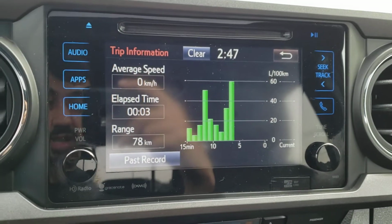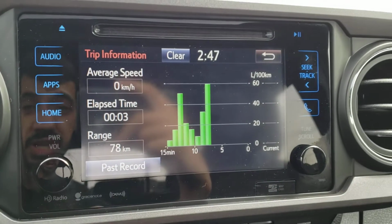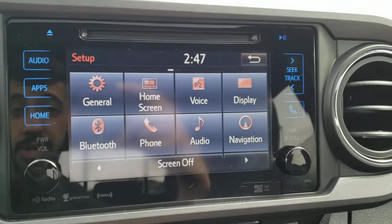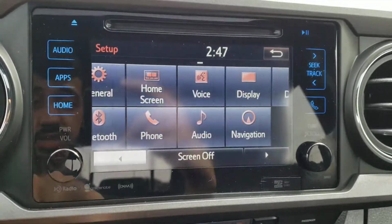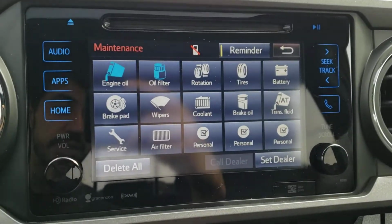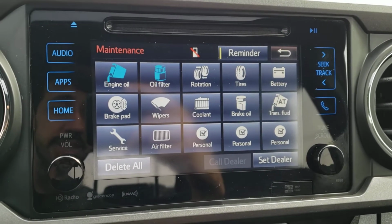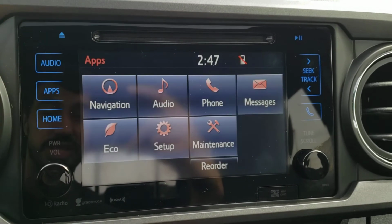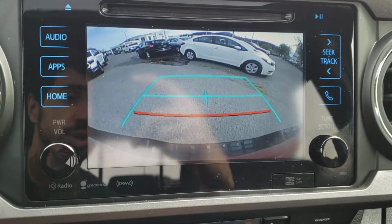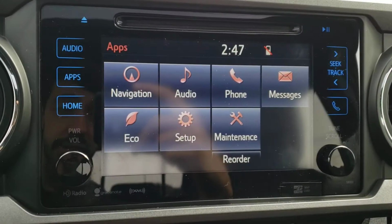And if you click into the Eco here, you can check your trip information as well as your previous fuel economy history. You've also got a couple of different setup options here, lots to go through and customize to your preferences. And finally, you can set yourself maintenance reminders, which is a really handy feature to ensure you never miss any maintenance and you can keep your truck in pristine condition. If you put this vehicle into reverse, you'll see the backup camera pop right up, which is a really handy feature to have in a pickup truck.